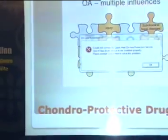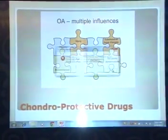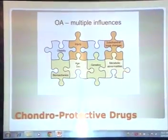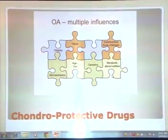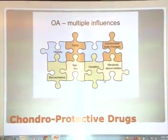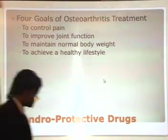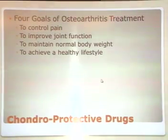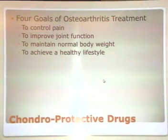Mr. Chairperson and the delegates, chondroprotective drugs are useful for osteoarthritis of the knee. As has been highlighted by Dr. Vij, OA has multiple influences, and there is a lot of work available to show whether the chondroprotective drugs act or not. The 4 goals of treatment are to control pain, to improve joint function, to maintain normal body weight, and to achieve a healthy lifestyle.